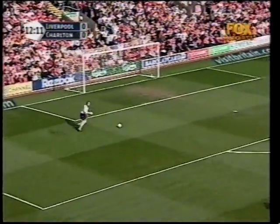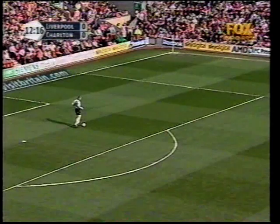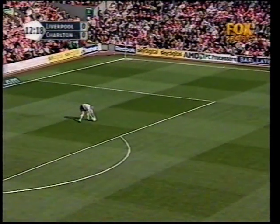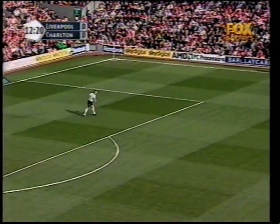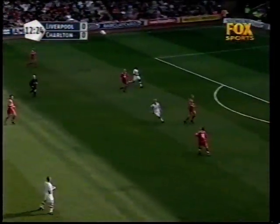Bit of a waste, but forced to play it early by Charlton pressure. And even at this early stage, the indications are that Charlton are not going to make this a cruise back to the top of the table for Liverpool. They're working very hard against them.